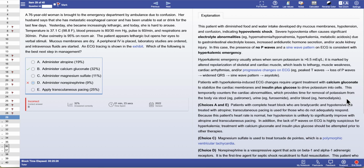There are 3 ways to reduce potassium. Insulin's one, calcium gluconate is another. What's the other one?